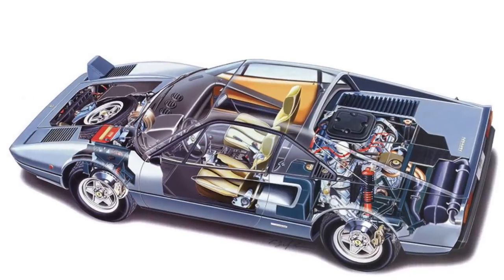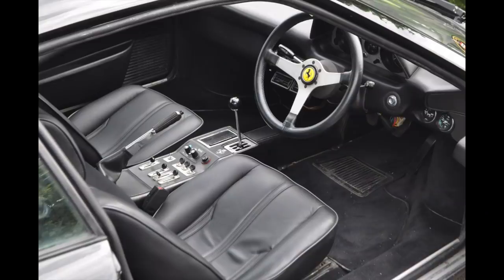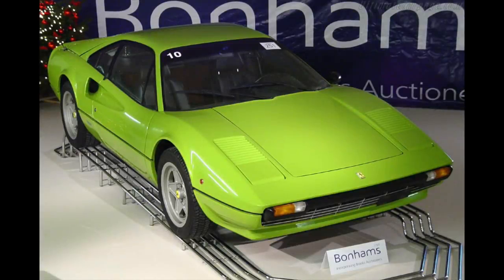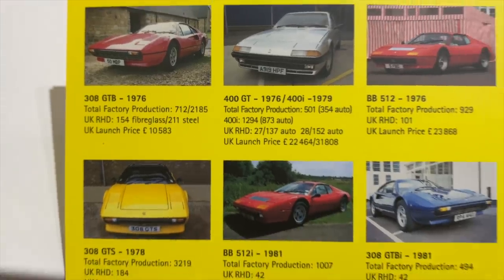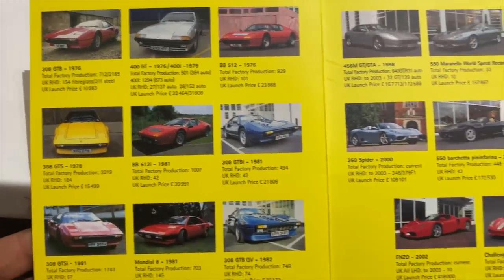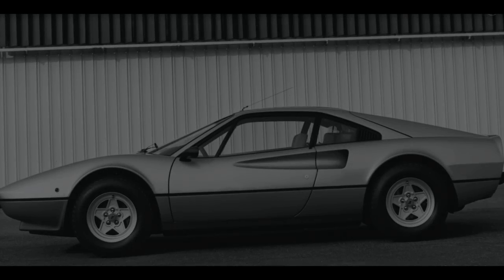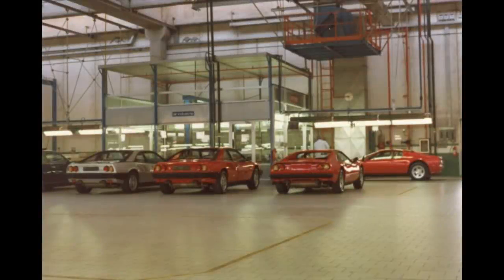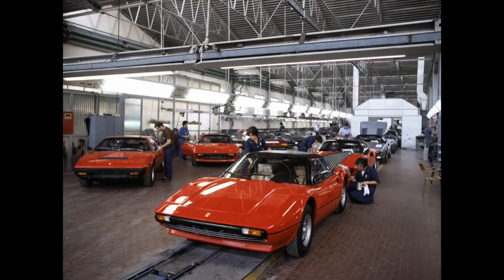Now, initially, the 308 from 1975 to 77 was built in fiberglass, known as the Vetroresina models. Ferrari produced around 700 of these early cars, but only 154 of them were right-hand drive. The last car was produced around May 77, when Ferrari changed the 308 production to steel body cars. In total, Ferrari produced over 12,000 308 models over a 10-year period, making this right-hand drive Vetroresina a very sought-after car.